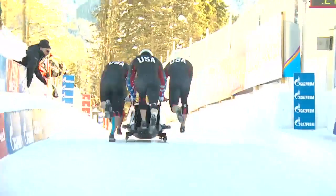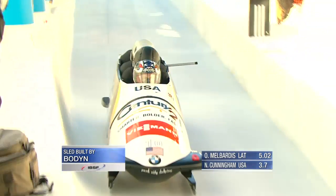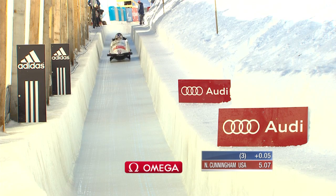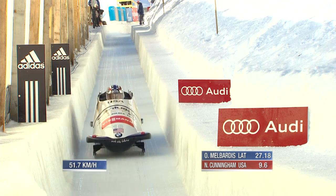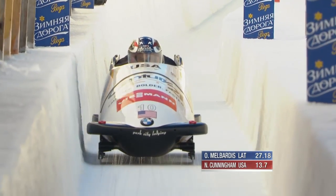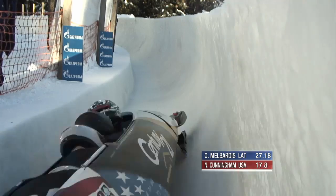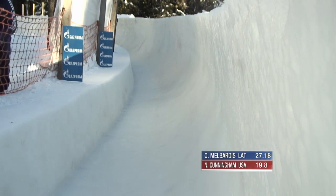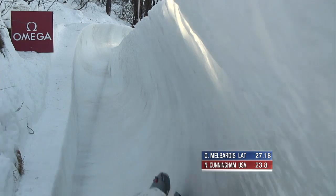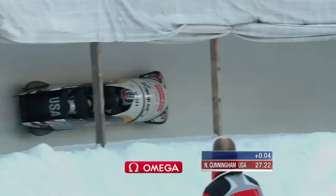The 2nd night train sled. Cunningham's only got about 12 trips with it. Crashed last week in Winterberg with it. Start 5:07, very respectable, 51.7. Second best speed. So if he can get the night train, which is bronze, this was a bronze medal sled on the track last year, he has a chance to get in the top 7 or 8 with some good lines. Same sled that won the Olympic gold medal back in Vancouver with Stephen Holcomb driving it.